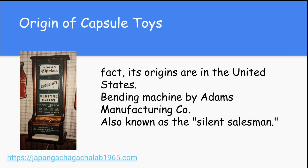I have a question. Do you know the origin of capsule toys? In fact, gacha gacha has its origin in the United States. It has its roots in American vending machines. In the US, it was called the silent salesman. It had been in use since the 1880s, and its contents were candy. Also common in the early days were mints, pencils, perfume, and razors. It was generally made of wood or metal and placed in station platforms.